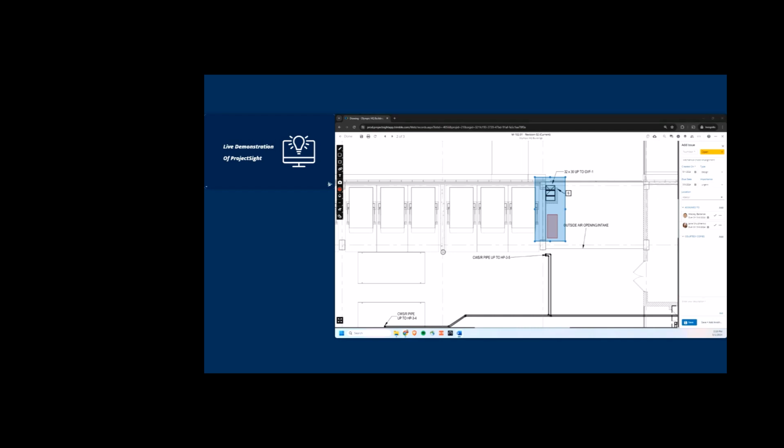So I'll put some information in the body of the issue as well. The mechanical chase between level 1 and level 2 at column line G is misaligned. So we need to write an RFI to figure out which sheet we should build off of, right? So think about this as your super in the field sending this message to maybe a project engineer or an assistant PM or maybe the PM on the project.